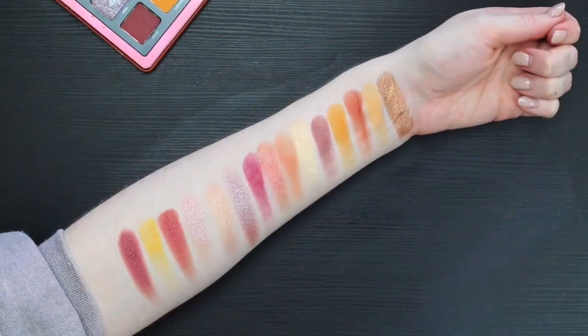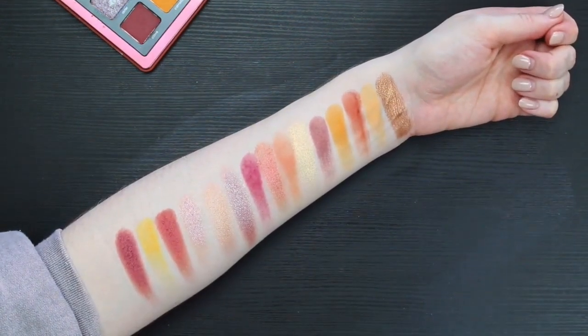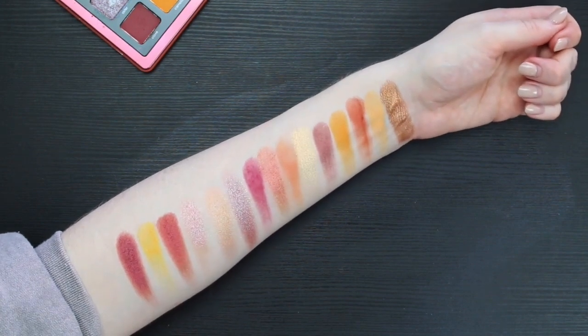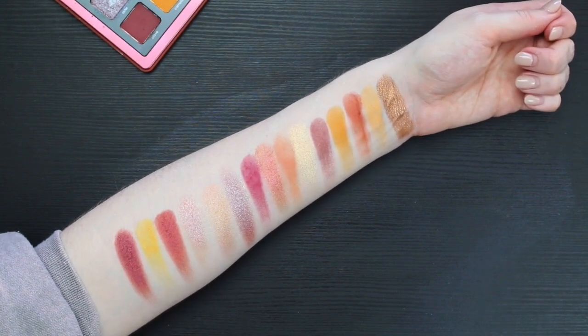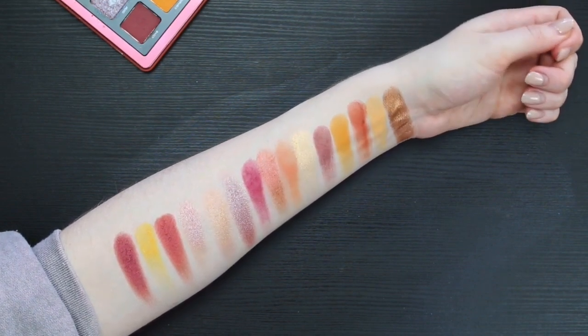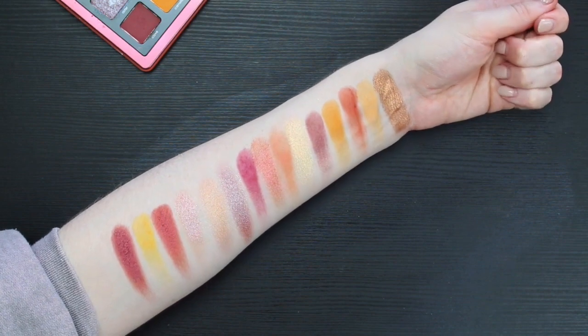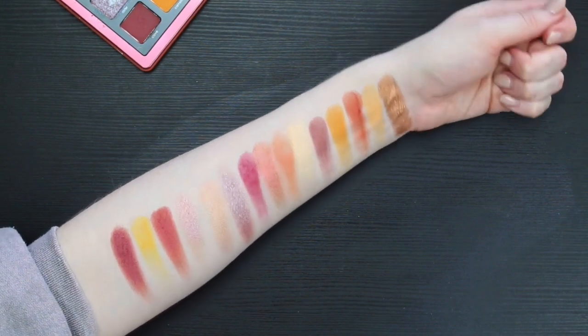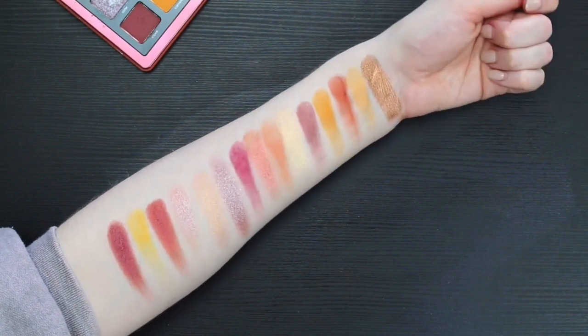So there's the whole palette. It looks incredibly repetitive to me. I think that this palette could have easily been condensed down to something half its size and still retained all of its dimension. But it is pretty. I wish there was some more depth, but funnily enough, swatching it here has made me more fond of it than I was before, I think.